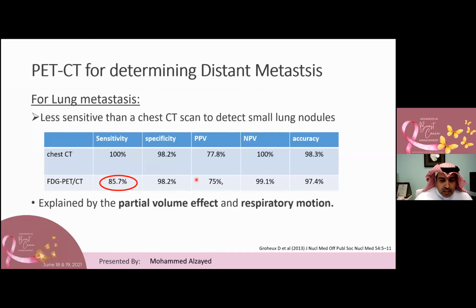What about lung metastasis? Its main limitation is size. So the sensitivity of PET scan for small nodules is the negative point. However, it has very high specificity and other parameters as well. Therefore, the sensitivity of a CT scan is much higher due to size limitation. However, once the lesion comes close to 1 centimeter, or let's say more than 6 or 7 millimeters, then PET CT scan has excellent performance.